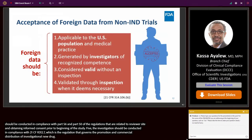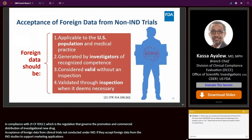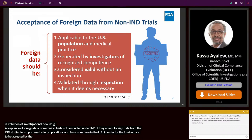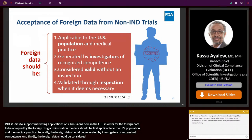Acceptance of foreign data from clinical trials not conducted under IND. As already discussed, FDA accepts foreign data from non-IND studies to support marketing applications or submissions here in the US. In order for the foreign data to be accepted by the Food and Drug Administration, the data should first be applicable to the US population and the medical practice. Secondly, the foreign data should be generated by investigators of recognized competence. And thirdly, the foreign data should be considered valid even without doing an inspection. Last, fourth but not least, FDA should be able to validate the data through on-site inspection or alternative mechanisms when it deems necessary.